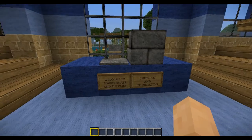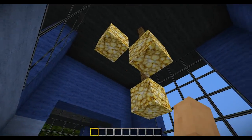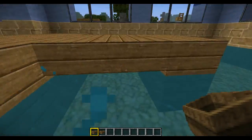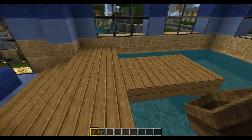So you come in, here's the checkout, chandelier. I don't know why the boats are floating. But anyways, there's the boats for sale right here.